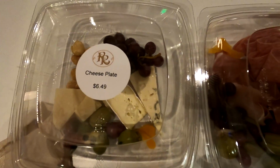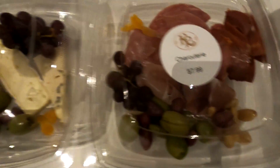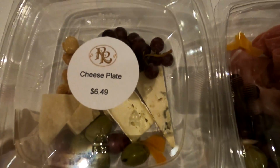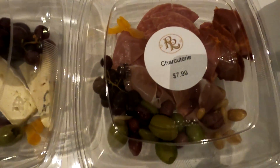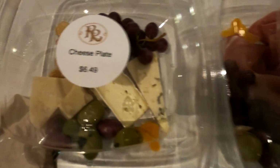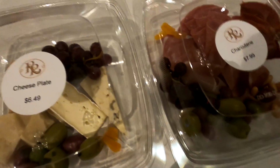So for our appetizers here, we've got the cheese plate and the charcuterie. You can get both of these items while you're waiting for your main course at the Riviera Resort. Both look fantastic depending upon what kind of foods you like. Lots of meat and cheese in there. It does look pretty good. Excited to try some Italian flavors here today.